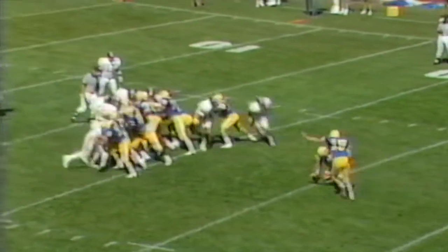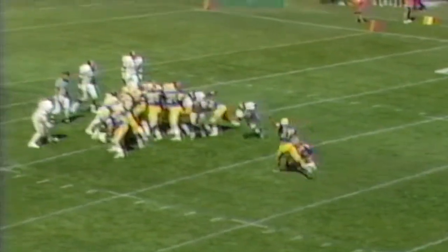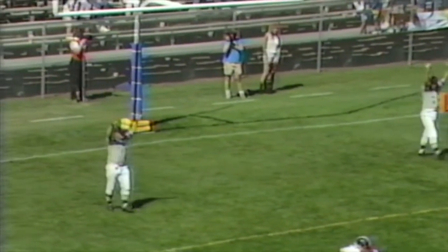The lines are set. The snap. The ball is down. The kick is up. Will it get there on time? It is no good off to the right. A flag is down. Kelly Sherwin. The lines are set. The snap. The ball is down. Larson's kick is up. And this one is good. A 27-yard field goal for Anders Larson.